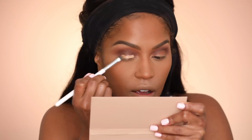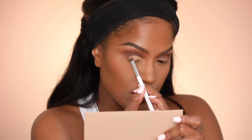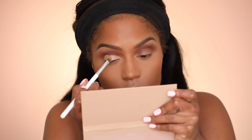Louise eyeshadow base in Rumor number 3, and I'm just gonna put it all over my lid. I may cut it, I may not, but I've been wanting to try this in a deeper shade ever since Karen and I filmed together. I've been wanting this eyeshadow base because it's pretty good.